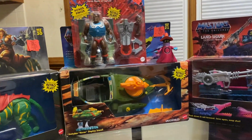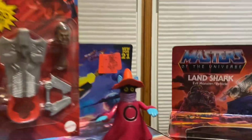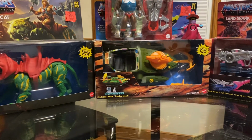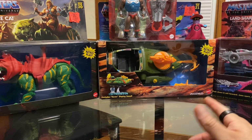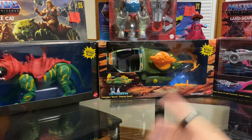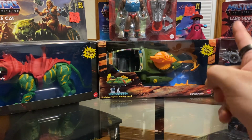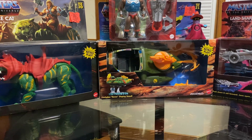But I went to a discount store and I found this Vintage Collection Oracle for $10, and I couldn't say no to that. I've seen a lot of Oracles with the head that were over $30 on eBay, you know, scalper price. So I was very happy to find it. I don't have that many vintage Masters of the Universe figures, but it's a good thing to have them.